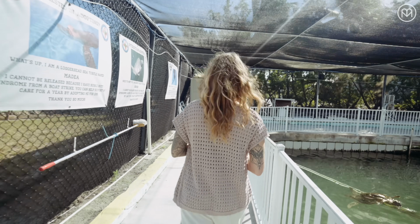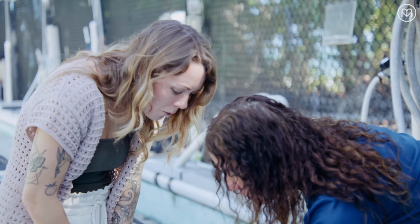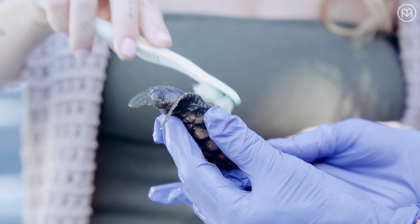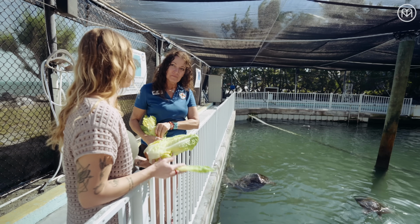Exactly. So I'm going to introduce you to our smallest patient. It's about 3 weeks old. Oh my goodness. This is so cute. Oh my goodness, it tickles. The belly scratches. So, Betty, what can visitors do to help the turtles, help the ecosystem?